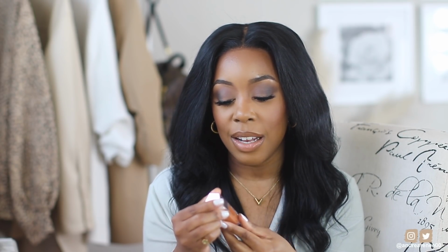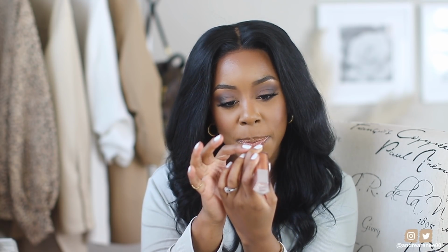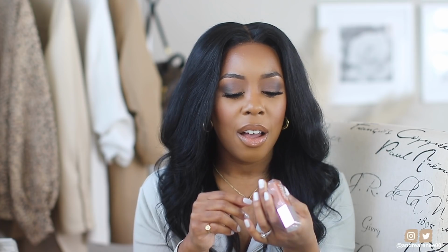Another Fenty lip product is the Fenty, what do they call these? The Fenty lip gloss creams, gloss bomb creams, and you guys know that they recently came out with these. I think it was this year. Yeah. So my favorite shade is Honey Waffles.